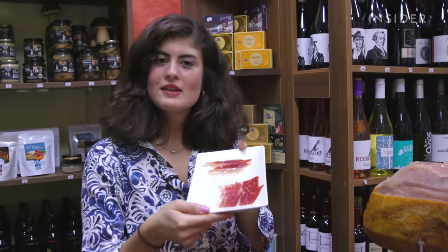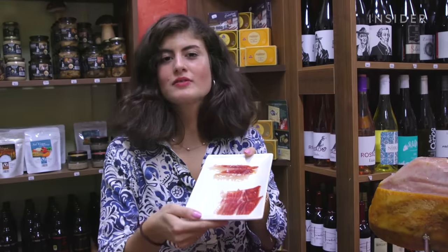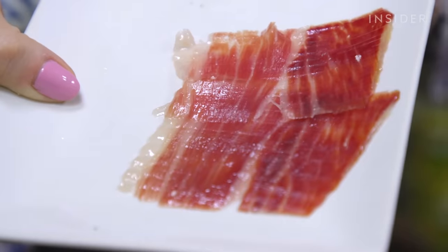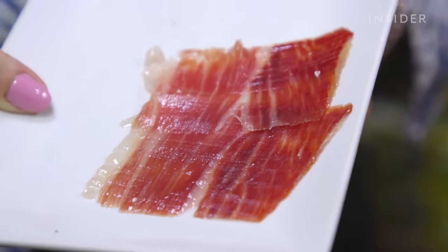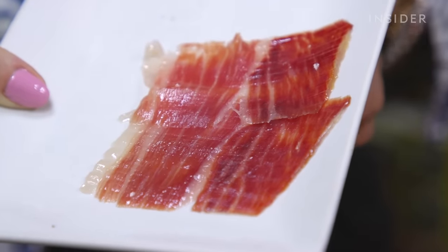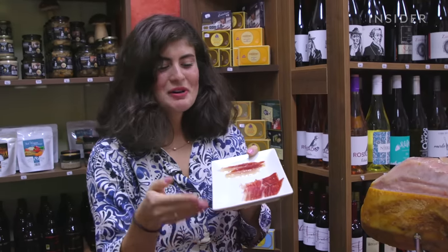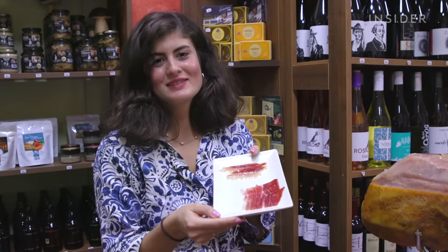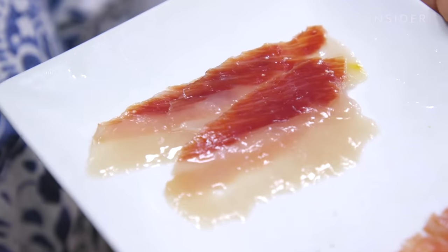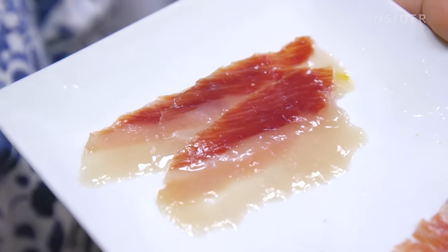So this one is our jamón ibérico. This one is 100% ibérico, which is the highest grade. It's cut in such a divine shape. I've never seen a ham cut like this. You're used to those very long, just a bit sad slices. This one looks kind of royal. And the room smells so nice. Actually, before I try it, I just want to point out how shiny this fat is.